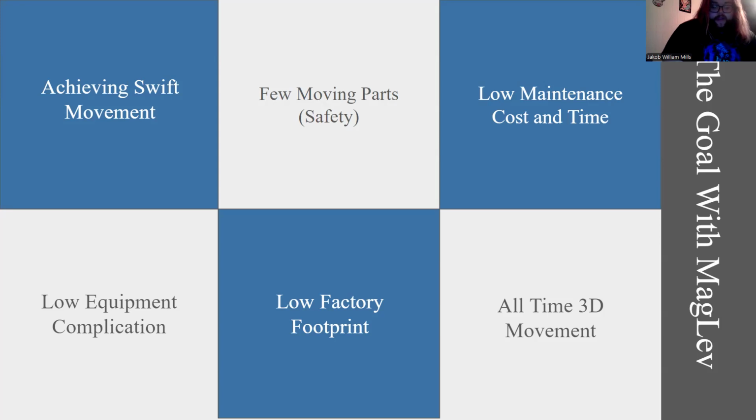Next is the all-time 3D movement. What I was really getting at with this point is there can be as many carts as you like. You can be bumper to bumper with carts. The demonstration that I watched looked like a traffic simulation, like perfect traffic. This is how traffic would flow if everybody was doing exactly what they're supposed to do. It's not just a few carts. You can fit just as many items as you would on a conveyor belt onto this system, and they can move however you need them to.